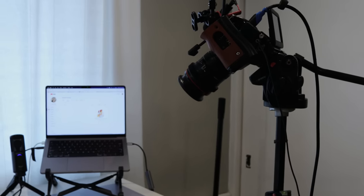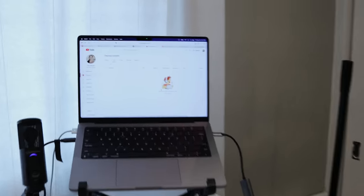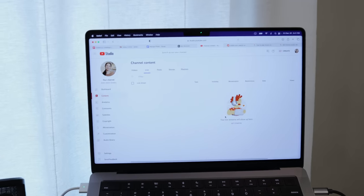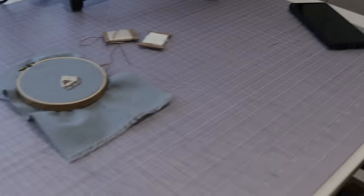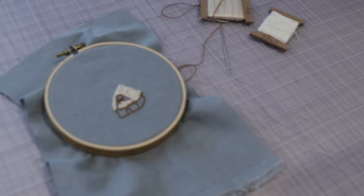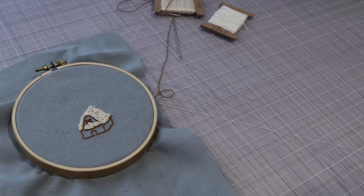I think I'm good to go for the patrons only live stream on New Year's Day. So let me show you what I have set up. I've got my Blackmagic here on a tripod, and then I'll be showing my face on the webcam of my MacBook. And I'll be showing my work over here.